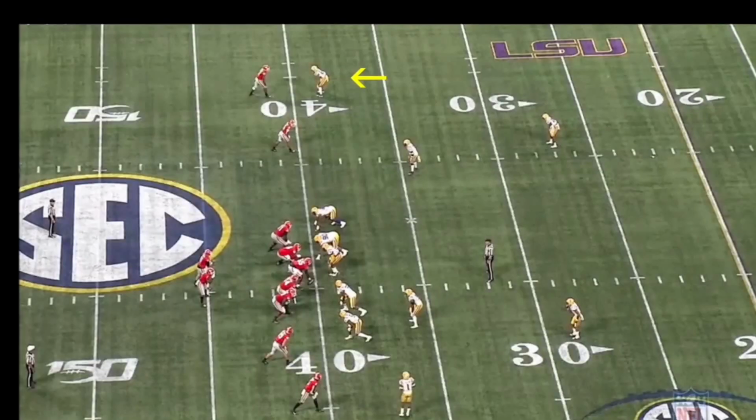Derek Stingley, again, the arrow is pointed at him at the top of your screen. And this is why I think that he's a guy who's a top 5 level pick, because he pretty much eliminates the deep ball. He's got the speed to run with pretty much anybody. He's coming off of that foot injury, and he still ran, I think, low 4.4s. It was rumored to be a 4.3 until the official time came back in.